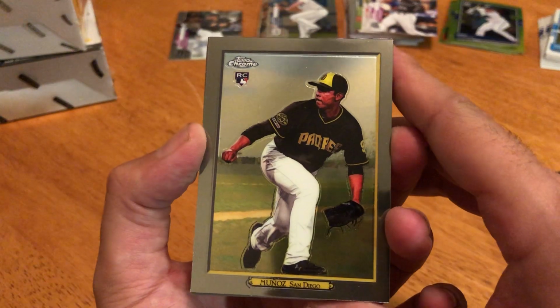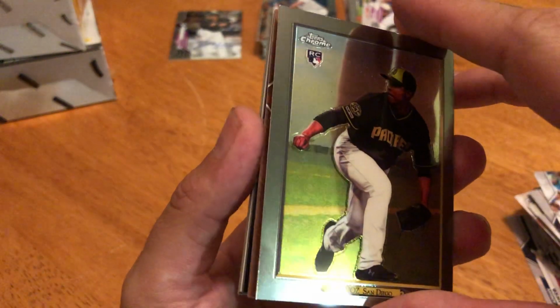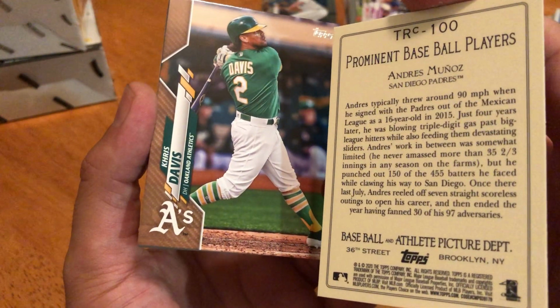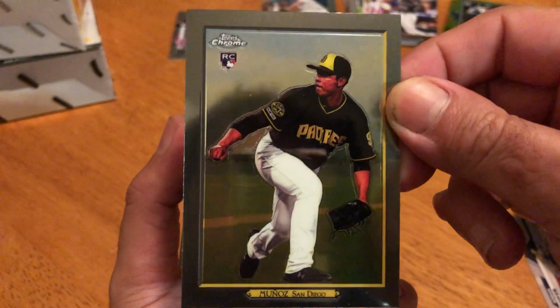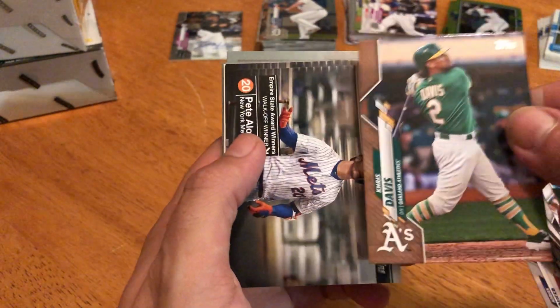And here we go. We got... Who is this? We got a rookie. Holographic refractor. Andres Munoz. TRC 100. Oh, this is looking nice. I'm going to show you this, folks. Dun, dun, dun, dun, dun, dun. Chris Davis. This guy's dude.